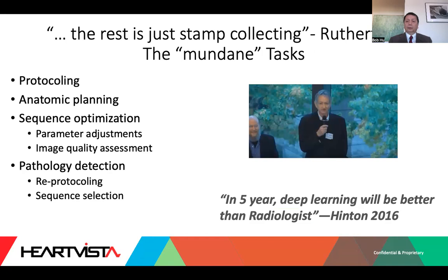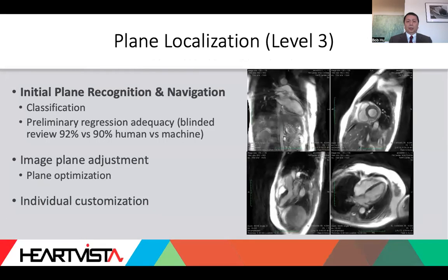Obviously, being able to achieve this initially is not quite enough. What's needed is to actually acquire the data in such a way that we could evaluate the adequacy of the overall system. So here we start with plane localization. What we did here was to take images that are acquired both by humans and by machines and have them reviewed separately by a blinded observer who is asked to judge the adequacy of the plane selection. And as you can see, 92% of the human and 90% of the machine imaging planes were felt to be adequate, which is statistically the same.